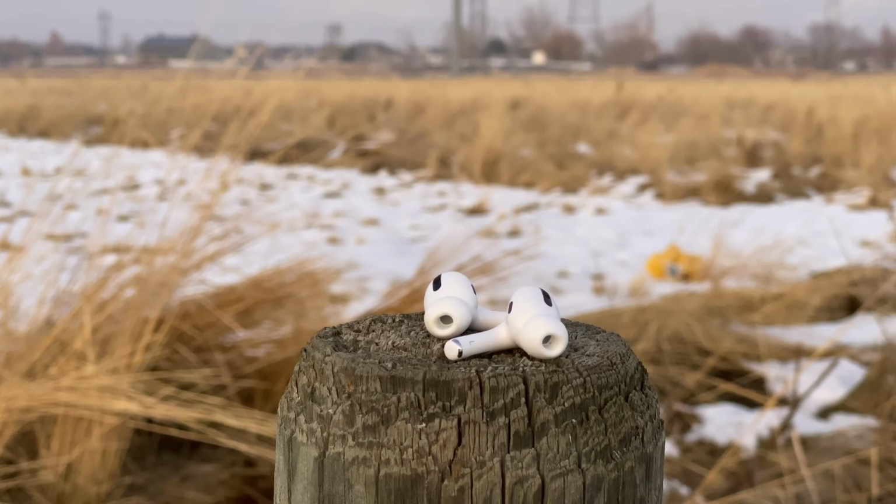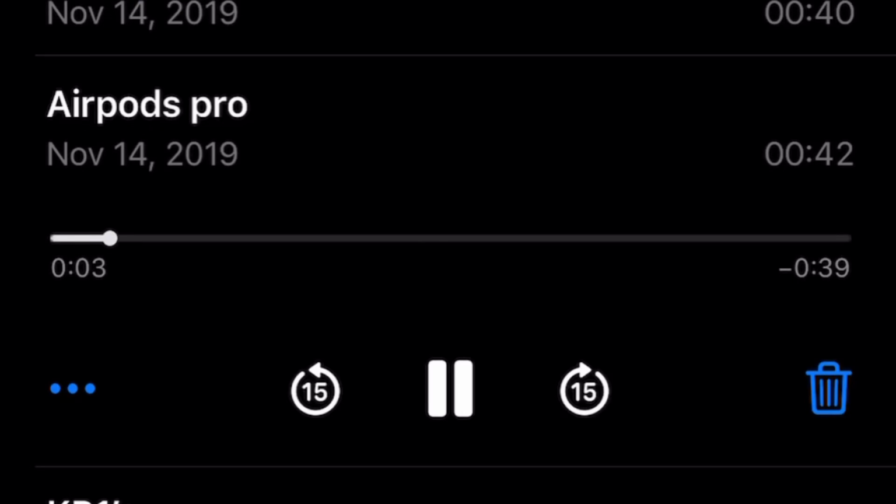Now for the mic quality. Alright, so in my ears right now are the AirPods Pro, and this is the mic quality you can expect from them. Testing, 1, 2, 3. I hope they sound pretty good. They should be a step up from the previous generation.